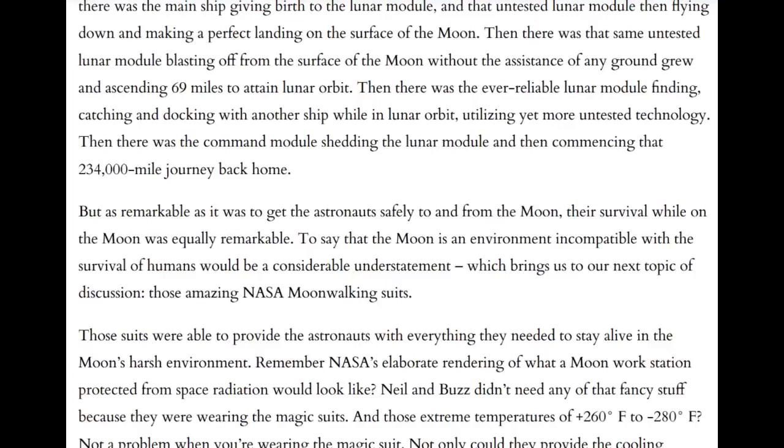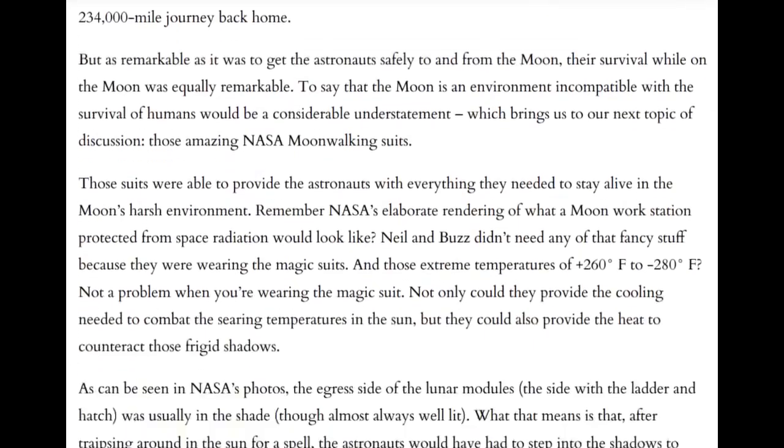Then there was the command module shedding the lunar module and then commencing that 234,000-mile journey back home. But as remarkable as it was to get the astronauts safely to and from the moon, their survival while on the moon was equally remarkable. To say that the moon is an environment incompatible with the survival of humans would be a considerable understatement, which brings us to our next topic of discussion, those amazing NASA moonwalking suits.